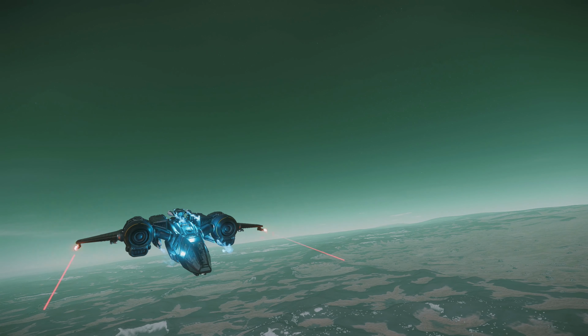It has a length of 15 meters, a beam of 16, a height of 4.5, mass 40,527 kilograms, max speed 1,317 meters per second, combat speed of 210 meters per second.